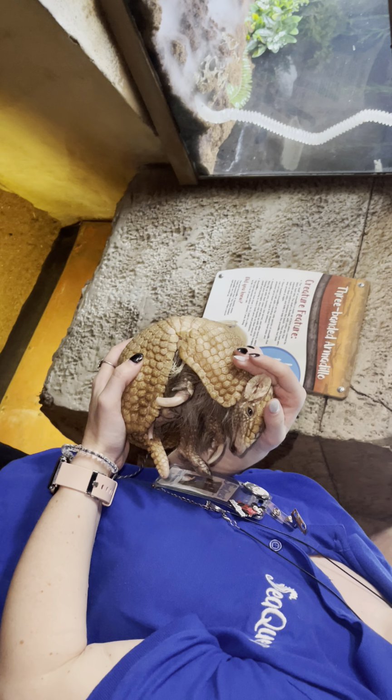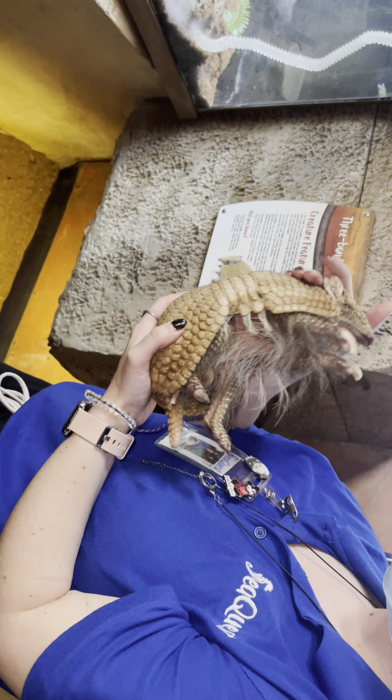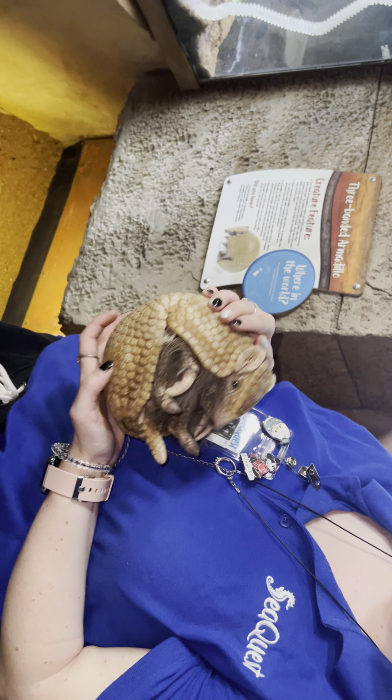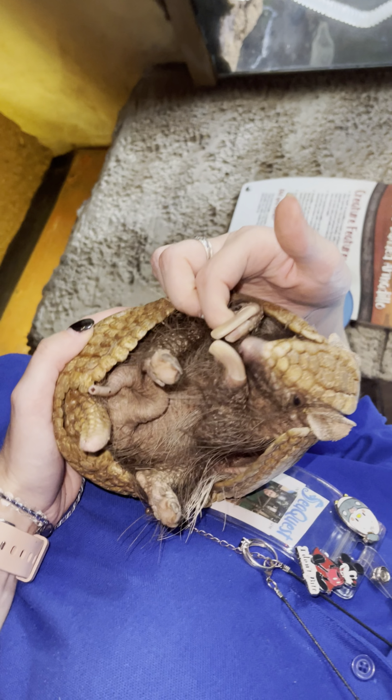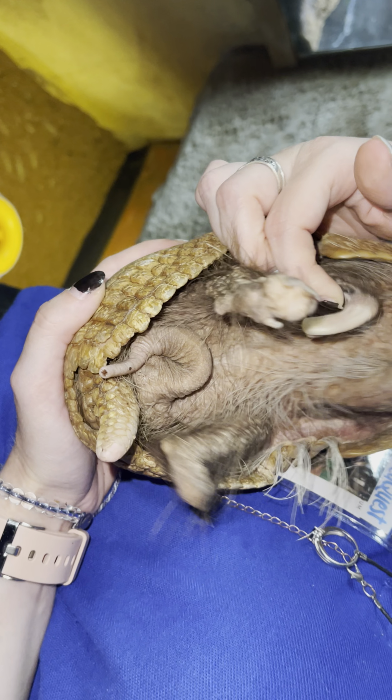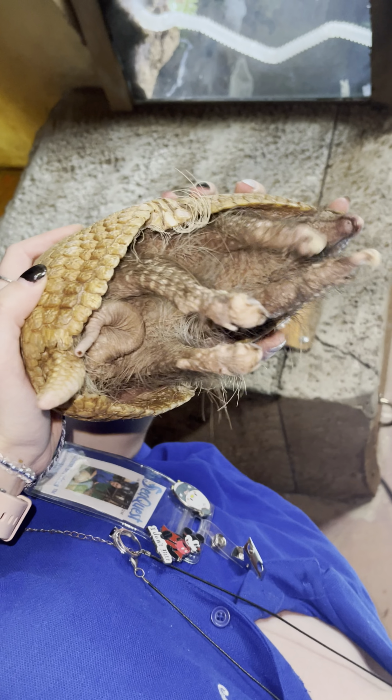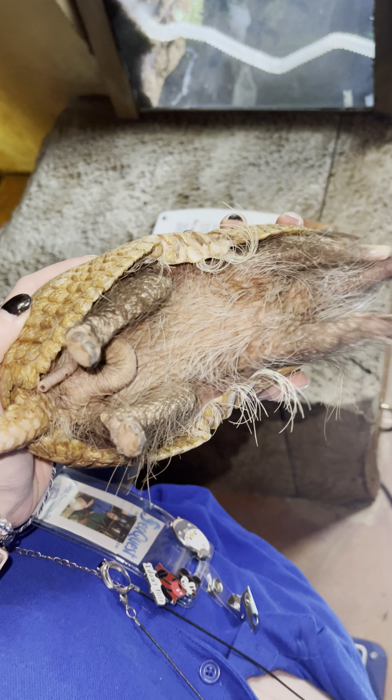Believe it or not, his closest living relatives are actually sloths. You can see this fur here is the same type of fur that our two-toed sloths on site have. And his feet have those two claw-like claws. Whoop, hey, buddy. Careful, buddy. Same thing as our sloths with those claws. He is a bit of a love bug right now. I'll go ahead and put you down, buddy. That was cool.